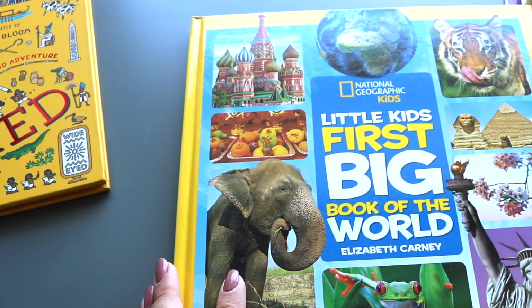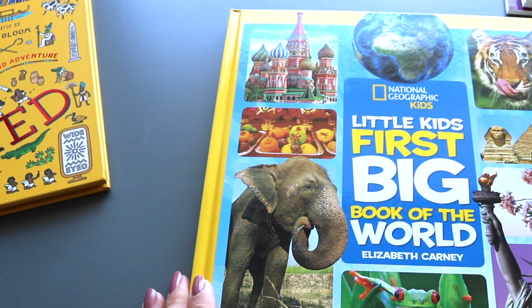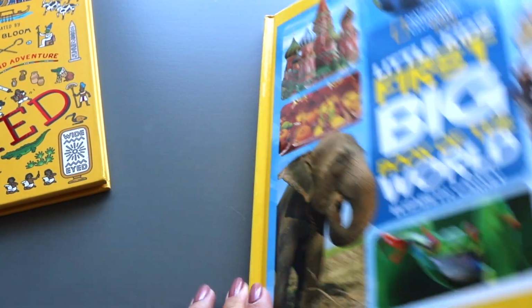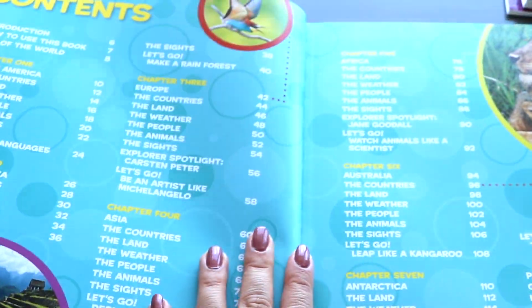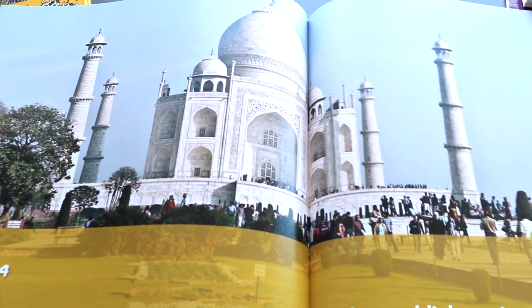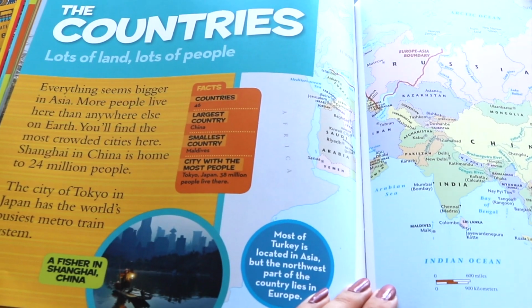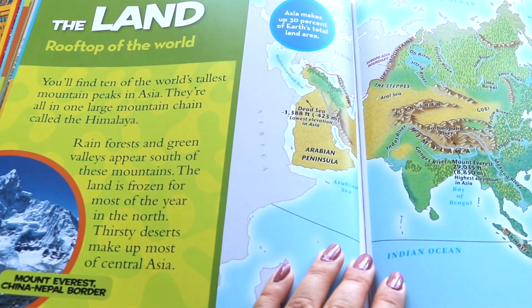If you were around this year, you may have noticed that it was a big year of geography for us, and something the little kids and I enjoyed is the Little Kids First Big Book of the World by Nat Geo. I love that it's organized by continents, especially for my younger ones who are learning their continents of the world. And there isn't an overabundance, but just enough information on different topics for each continent and the countries in it. So for example, land or landforms.